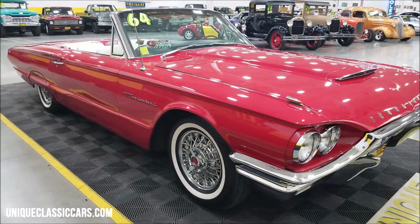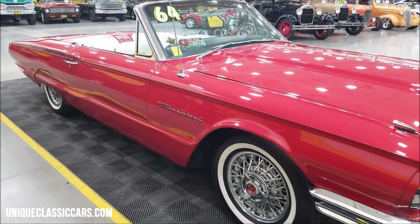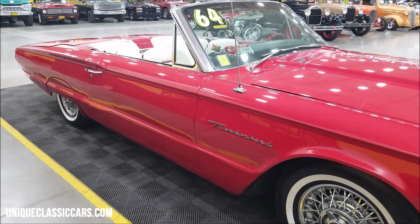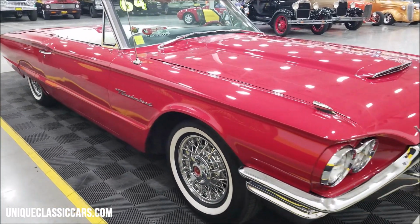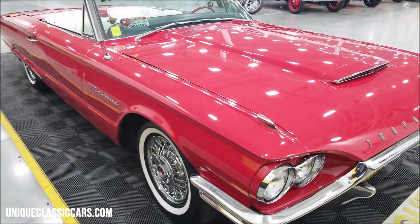Little history on this car. Actually, was a Southern car. A gal owned this car. It was her fun car for the summer. She had it for approximately 20 years before coming to us, where it is now available to purchase.